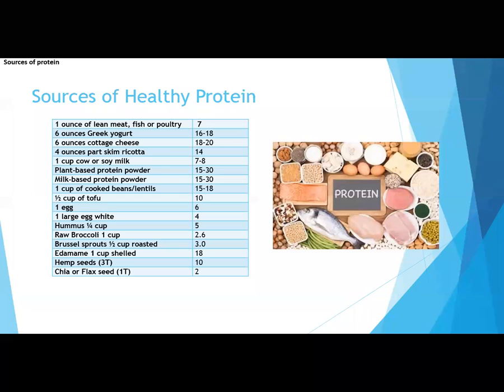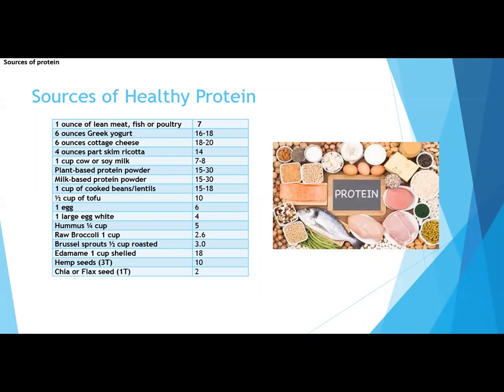So what are some great sources of healthy protein? An ounce of lean meat in general is going to have about 7 grams of protein. Now, if you're looking at a fattier meat, say a ribeye steak, that will contain less per ounce because you have a lot of fat in that steak as well. So we're really talking about lean protein when we say 7 grams per ounce.